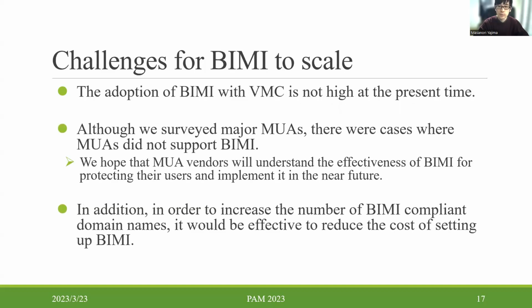To scale up BIMI adoption, there are several challenges that need to be addressed. Firstly, the current adoption rate of BIMI with VMC is not very high. Secondly, although we surveyed major MUAs, there were cases where MUAs did not support BIMI. It is important for MUA vendors to recognize the effectiveness of BIMI in protecting their users and implement it in the near future. Additionally, to increase the number of BIMI-compliant domain names, it is important to reduce the cost of setting up BIMI. By addressing these challenges, we can improve the adoption and effectiveness of BIMI as a standard for email authentication and protection.